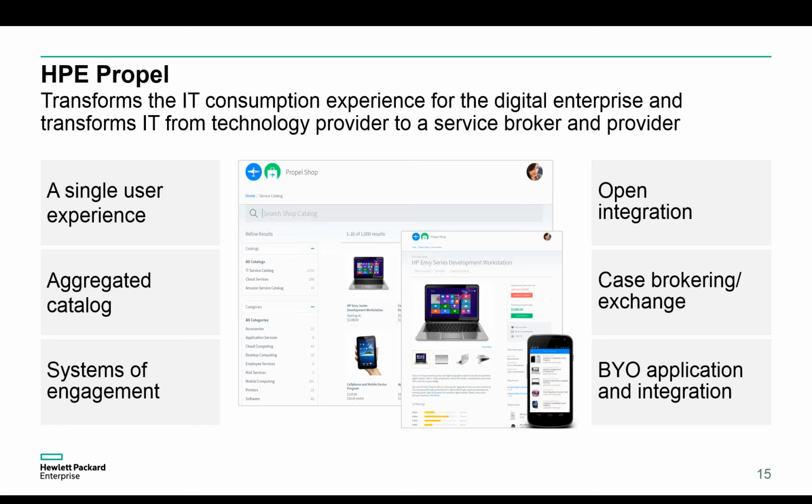Next is the Aggregated Catalog. Propel Catalog is aggregated. It aggregates multiple underlying service catalogs into one. In this way, we assure the user always orders services from a single place. The user does not need to go to web pages or all kinds of different portals. A single catalog is integrated to multiple fulfillment systems.